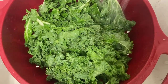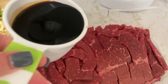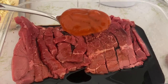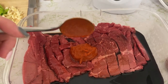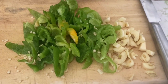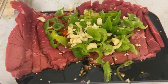First, I rinsed the kale for the salad and cut up all of the vegetables. For the steak, I use 1 cup of soy sauce and 1 tablespoon of sriracha sauce. I use 4 habaneros for this and cut up some cloves of garlic. And then I add it to the steak, and we're going to add some seasoning.